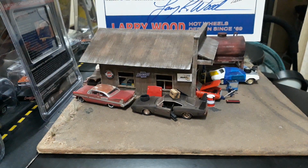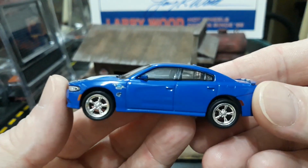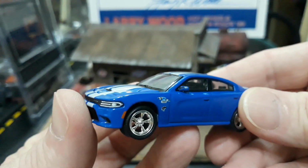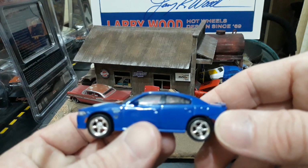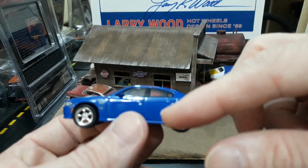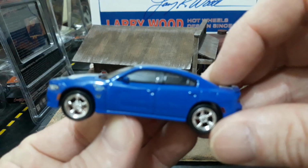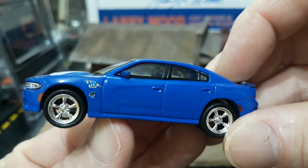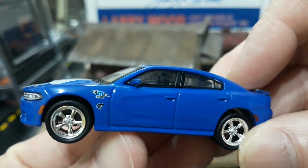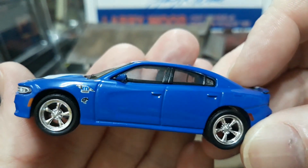And there he is. Very nicely done by Greenlight. Like this body style. I know some of the newer ones have flares on the outside. They look really good too, with the flares around the wheel openings. I think that's like a 2020, 2019 release Hellcat, something like that. But it has the Mopar anniversary emblem on it, also with the little Hellcat emblem on the fender. So pretty cool. Like these big 5-spoke wheels.